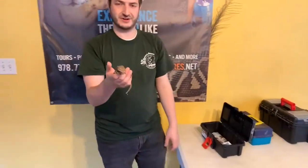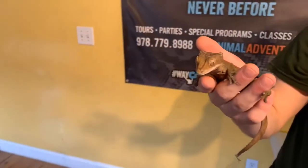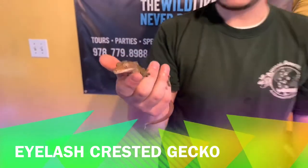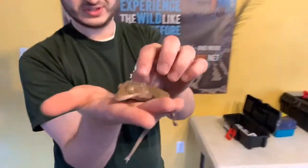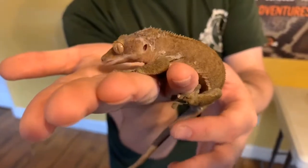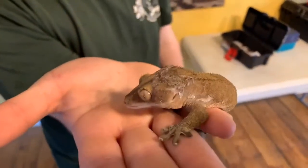All right, we're going to move on to the next lizard now. This one here is another awesome gecko. This is another great beginner one too. So this is a crested gecko, an eyelash crested gecko, and they come from the island of New Caledonia. So it's off the coast of Australia, and they get their name. If you want to come nice and close, you can see right above their eye, they have little flaps of skin. It looks like eyelashes. They're not actually eyelashes, but it's just little flaps of skin. So it gives them that perfect nickname.